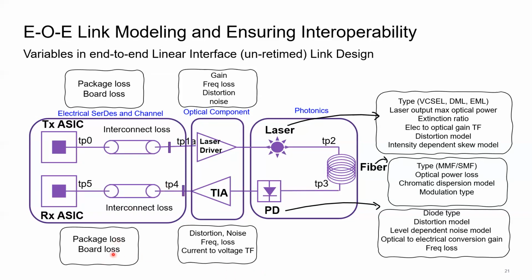And here I've just jotted down different parameters which are of importance and how complicated it is to ensure interoperability, meaning the performance of this link depends on the interconnect loss here. There's a package involved, package loss, board loss, the discontinuities I was talking about. Then the laser driver is not always ideal. The gain, which varies with frequency, distortion, noise, those need to be taken into account. Different lasers have different transfer functions and the quality of lasers. There's a parameter called TDECQ, extinction ratio, and how that affects the link performance.